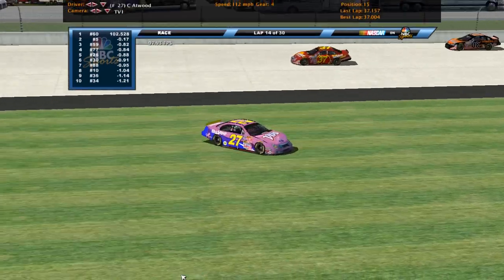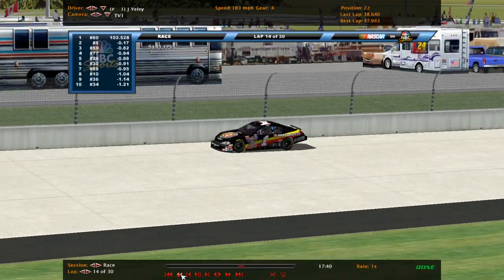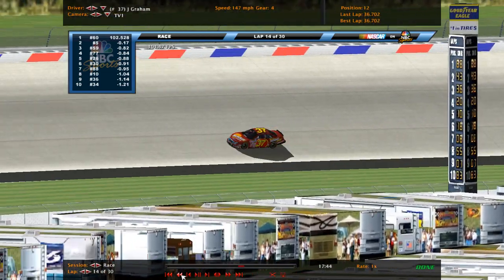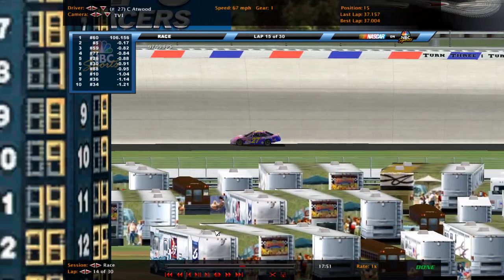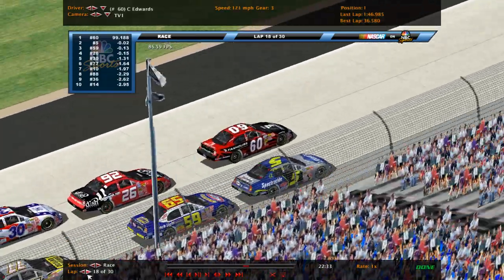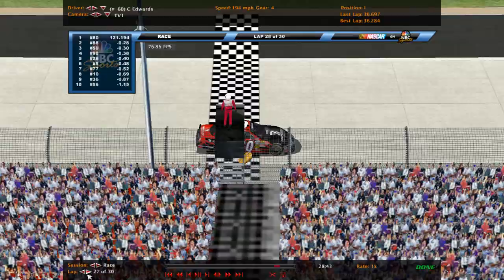Both go spinning down the back straightaway. Those are two teammates, I believe, looking just based on the fonts of the numbers on those race cars. Atwood's gonna get it rolling again. Let's try this again. Looks like we're actually gonna make it to the end this time.